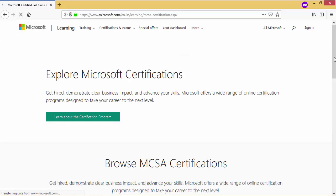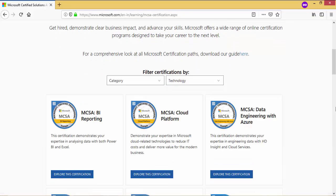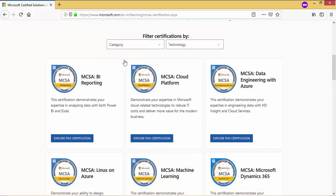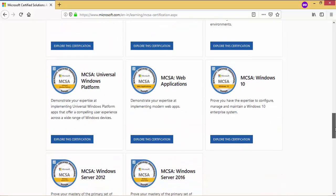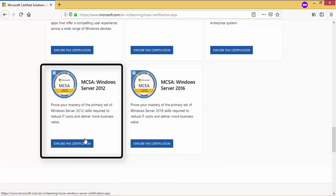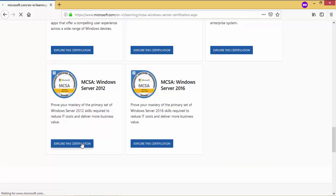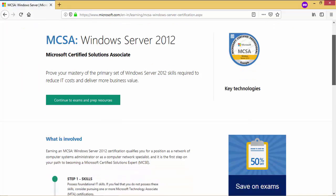Okay, so I'm scrolling down this page, and yes, you can have a look over here that there are so many modules for which the MCSA course is offered. So there is MCSA BI Reporting, MCSA Cloud Platform, MCSA Data Engineering with Azure, MCSA Linux on Azure. So there are a lot of modules, but what we are focusing on is MCSA Windows Server 2012. So let me explore this certification for you. Okay, so what is involved in this?